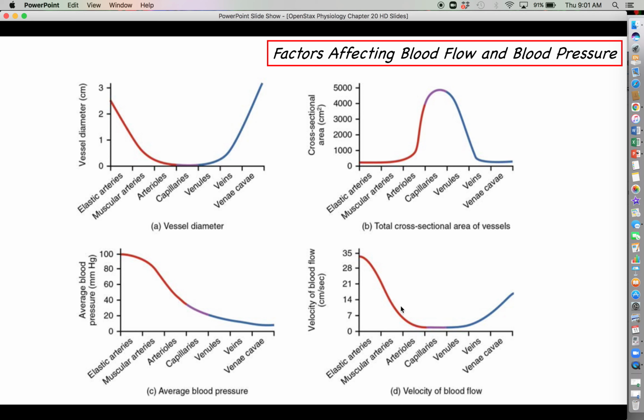But as we're going to see here, if you go down to the bottom right and you look at the velocity of blood flow, you'll see that there's also a very similar effect in terms of diameter and how fast blood is able to move through those vessels. You might end up thinking that it's kind of a problem that blood slows down so much when it gets to the capillaries, but it's actually quite the opposite.